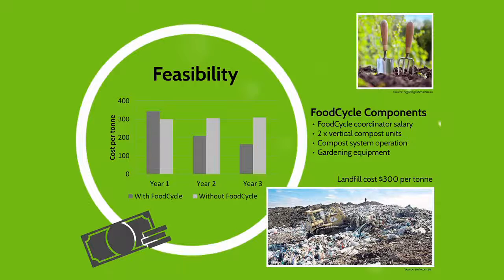Food Cycle utilises this cost saving to fund our waste management and food production system, including the initial outlay for the composting units, Food Cycle coordinator salary, operational costs and equipment. To illustrate the expense of our system, we have shown the cost per tonne over the first 3 years with and without Food Cycles. The initial expenditure cost will be averaged over the first 2 years of the system.